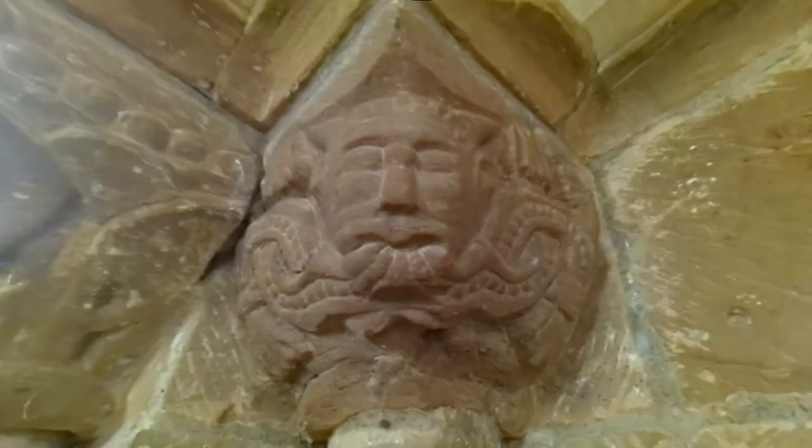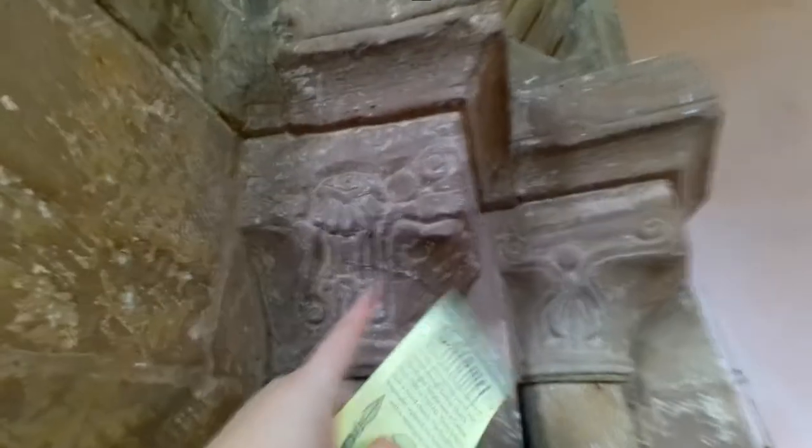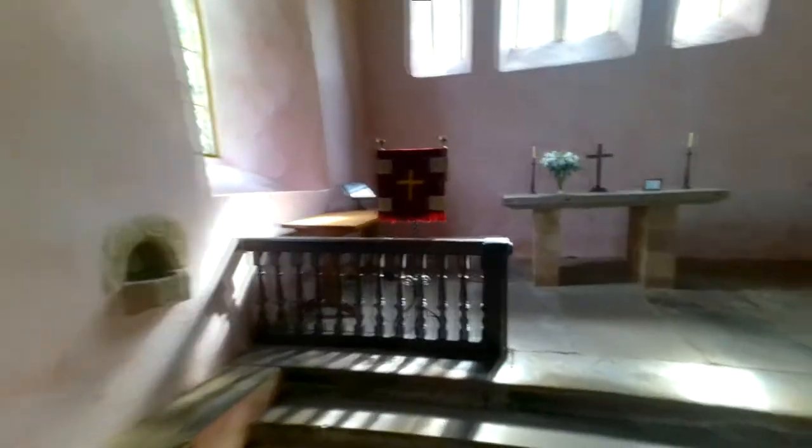I wanted to show you this horned green man figure here. Famous in this church are these pillars with all this lovely decoration on. Also like a night sky there. Beautiful wooden beams there as well. This is all really, really nice. I like churches. This is fantastic.